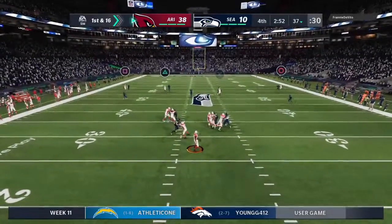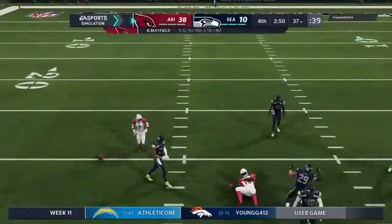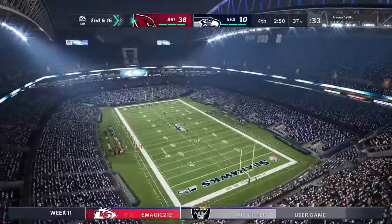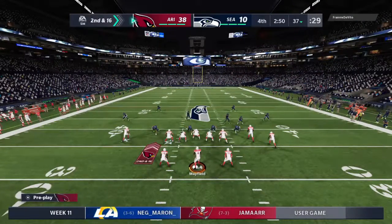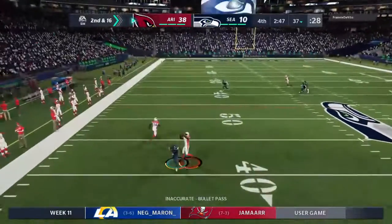Working out of the gun, Mayfield is going to fire one deep over the middle. And that is incomplete. He couldn't hold on through the contact. Brings up second down. Normally being a big-bodied receiver plays to their advantage downfield. Go up and make the catch, take the hit, and pick up yardage. But in this case, the hit was timed really well and popped it free from his grasp.